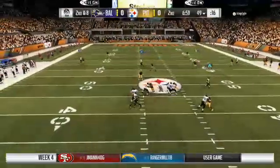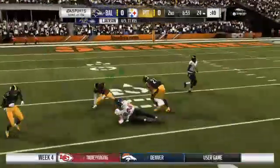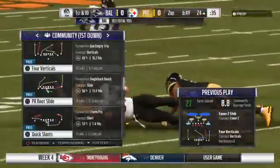Jackson. Looking left side, Andrews with it complete. And he goes down, but not before getting this inside the 25. A very solid gain of 27.